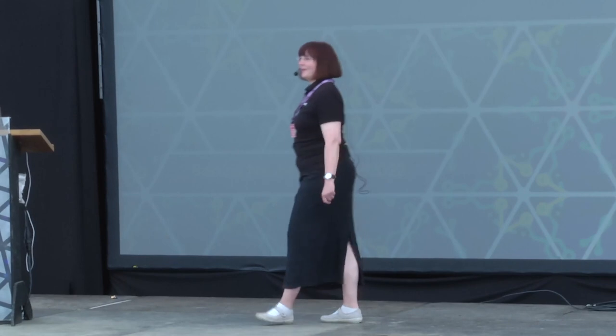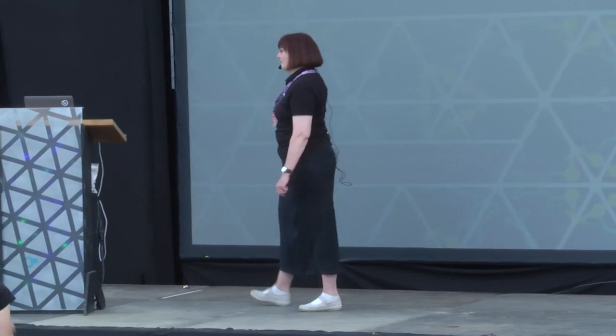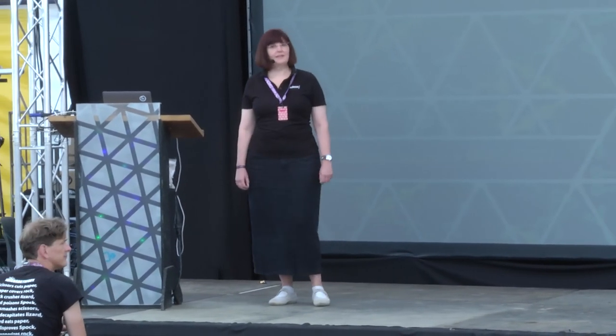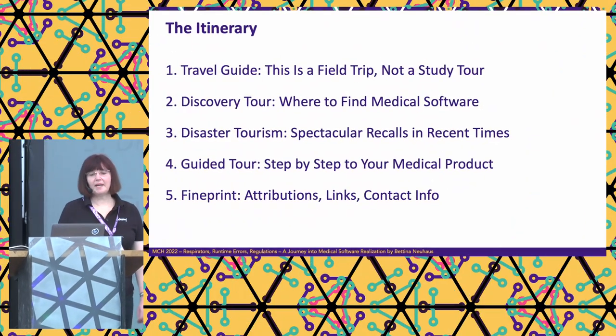Good morning, everyone. Thank you very much for being here on this very lovely sunny day and spending your time in this tent. I will talk about medical software and the regulation. Let's see our itinerary of our journey. We have five parts, or basically four parts.